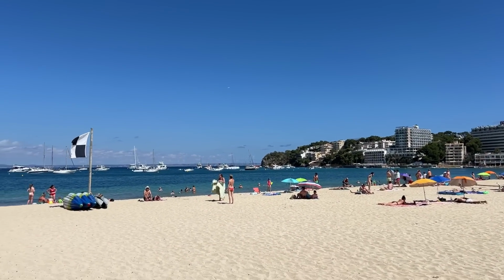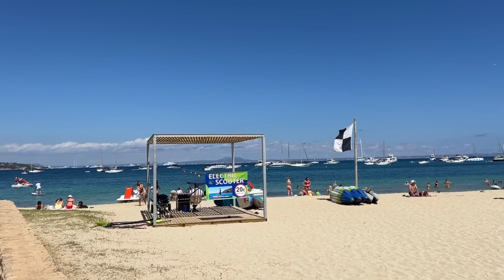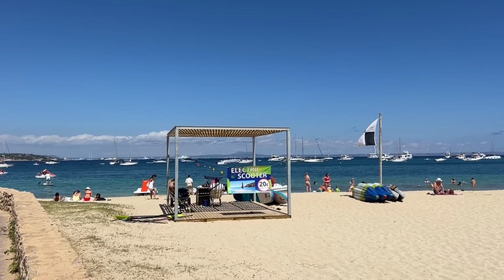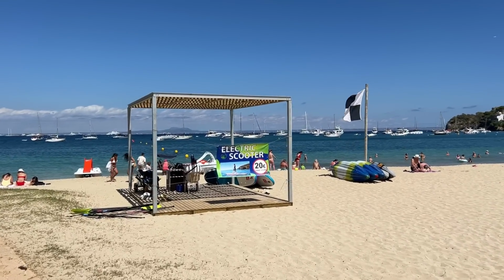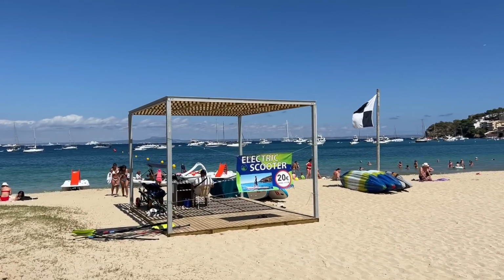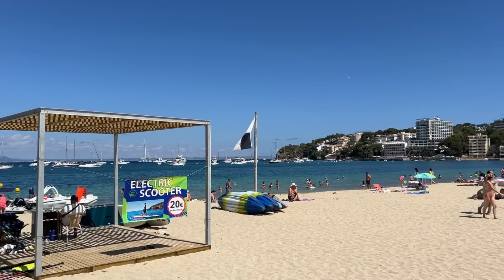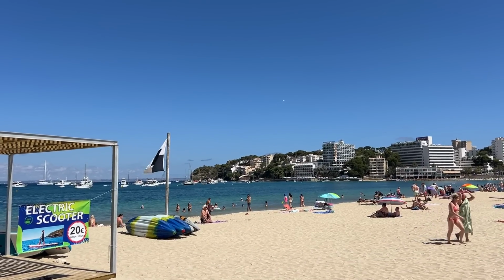So we're just coming up the side of Matias Beach, and right at the very far end of Matias Beach, I can see we've got some electric scooter rentals. Now they're basically electric stand-up paddle boards. Look at this, €20 for an hour as well, which is really good. Looks like loads of fun to be had on the water. I can see there are a few people out in the distance on them.